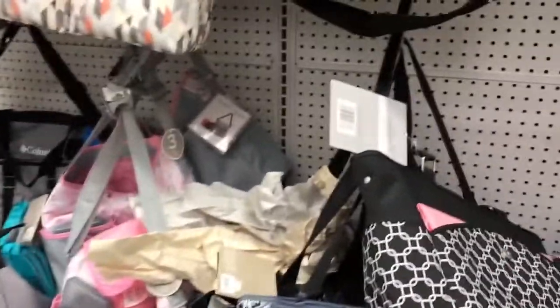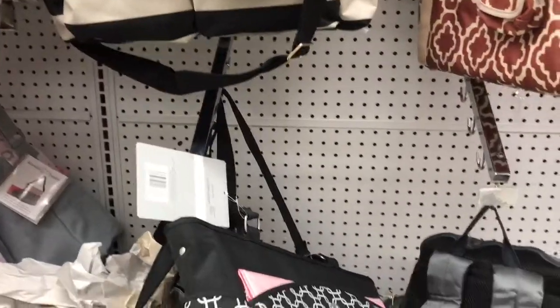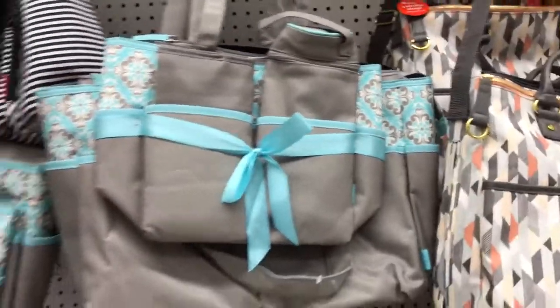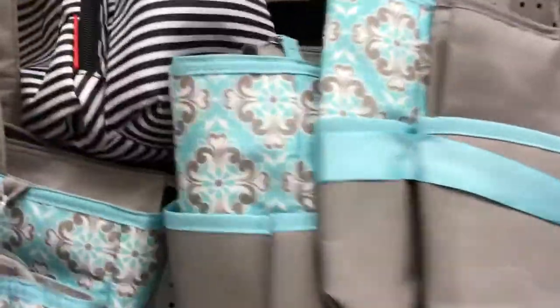I've seen it with a little sticker or something that you can put on their onesie, but I've never seen it with a bib. Oh, this is interesting. It's a pretty big bag. Not in love with anything I'm seeing here.